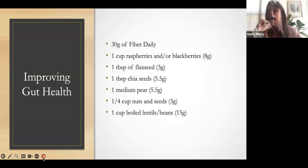Another excellent form of fiber are raspberries and blackberries. A cup of raspberries and blackberries will give you about 8 grams of fiber, which is actually way more than you would get from eating an entire bowl of broccoli. But the benefit to raspberries and blackberries is that they're also high in polyphenols, which is an excellent prebiotic and an excellent food for your gut microbiome. And they're also very high in antioxidants, and they're a low glycemic fruit.